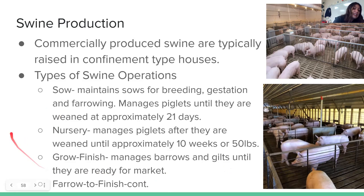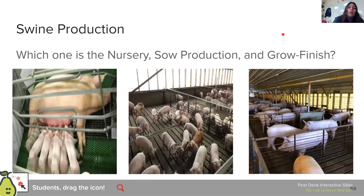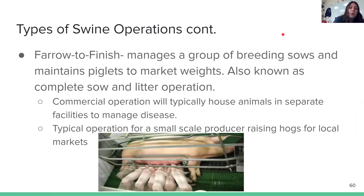So some operations, they may just focus on one. But like I said, especially here in North Carolina, typically they do all of those things at once, a farrow to finish operation, where they do the whole thing. They have a group of breeding sows, they have a nursery to keep the piglets, and they have another place to keep the pigs until they're ready to go to processing.